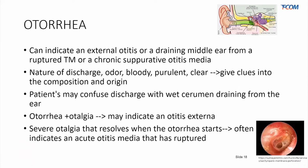And lastly, I want to discuss otorrhea, or discharge from the ear. When a patient reports ear discharge or drainage, we're really starting to think more external or middle ear related issues. Specifically, it could indicate an external otitis, or a draining middle ear from a ruptured tympanic membrane, or a chronic suppurative otitis media, to name a few. So what's important here is that we want to ask the patient really close follow-up questions regarding the drainage, because this can actually give us good clues into the composition and the origin of the drainage.